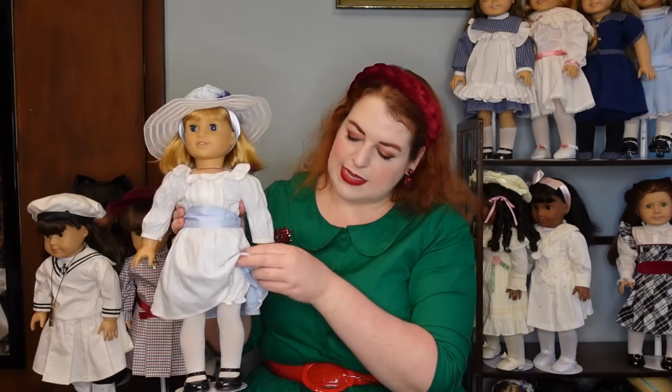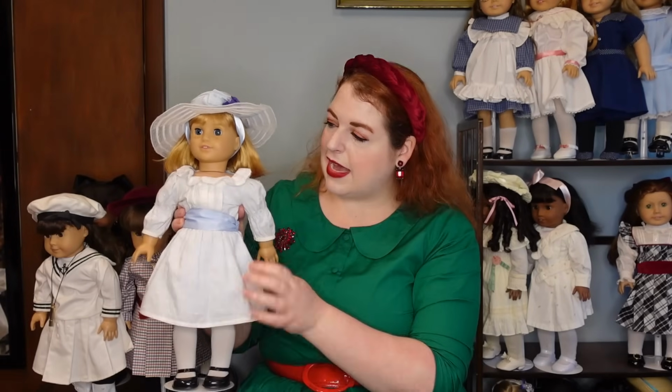And then she also came with white tights and those same black plasticky shoes. So again, stockings instead of tights. She's wearing the same sort of bloomers as Samantha has as well. But I love the Nellie doll. Personally, I think she's one of the cutest dolls out there. But I just wish that her neckline had been filled in with this outfit.